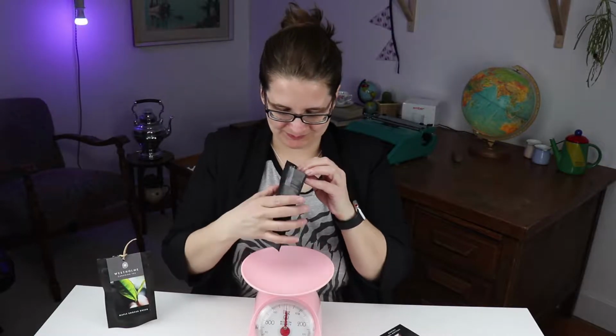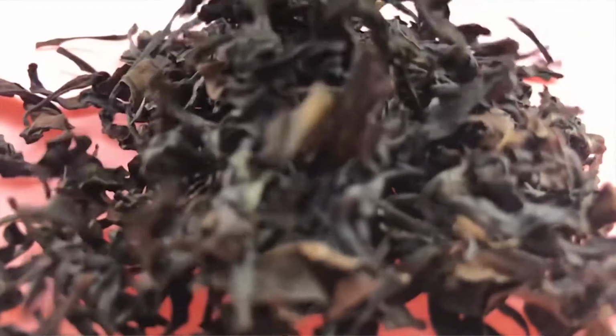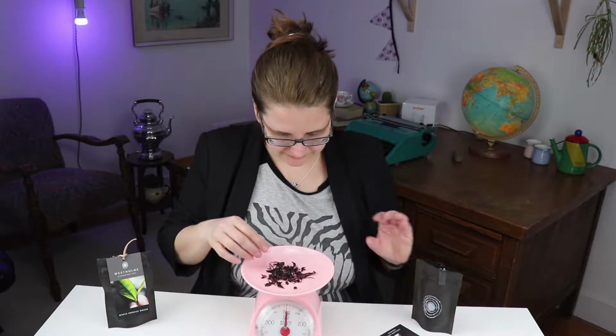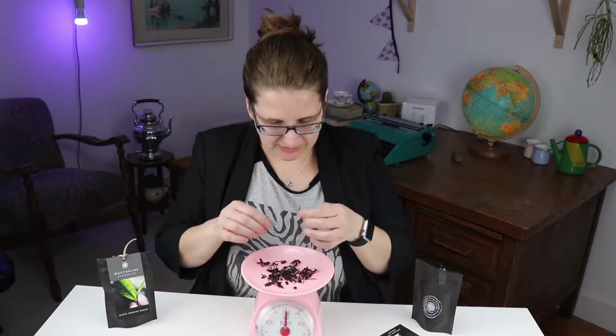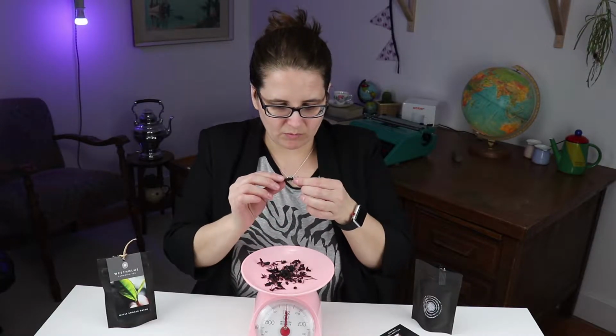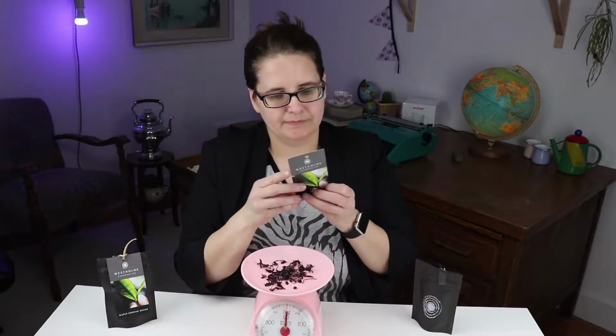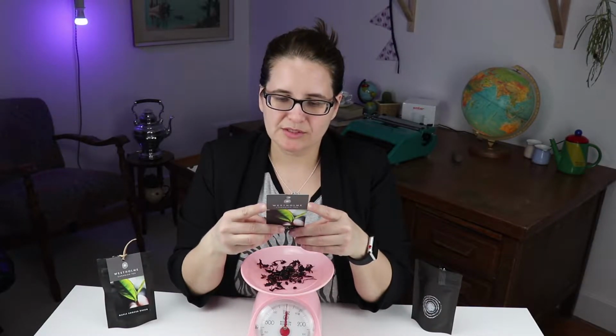Oh, wow. That is rich in the most beautiful way. Wow. Here you can see it's the leaves, they're wound up. This is what they say, a swallowtail oolong.